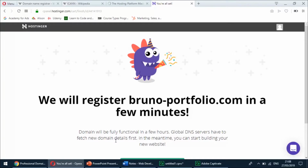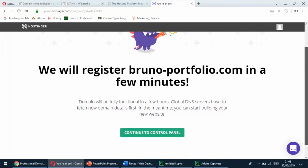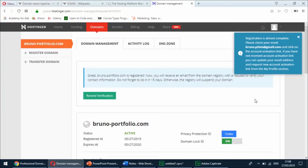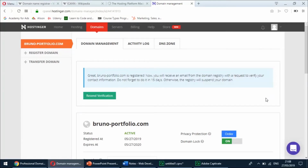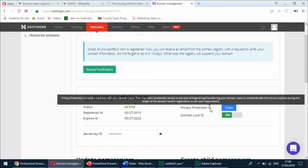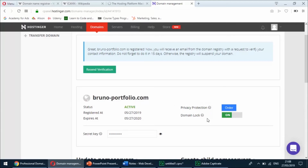So I have a few domain details first. In the meantime, you can start building your new website. Well, I'm not going to continue to the control panel. So this is the control panel for my account now. So they created it. The website can actually be up on the spot in a few minutes, but sometimes it takes 24 hours for them to register. So there we go. Bruno Portfolio status active. So it's active here. Privacy protection. Okay, that's another thing. Domain lock is on, so it's locked now and I can't transfer it.